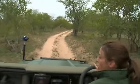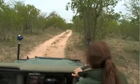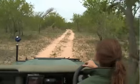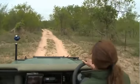A common injury with giraffe, particularly in open spaces, is that they do get struck by lightning as the highest point in the area. It does occasionally happen.